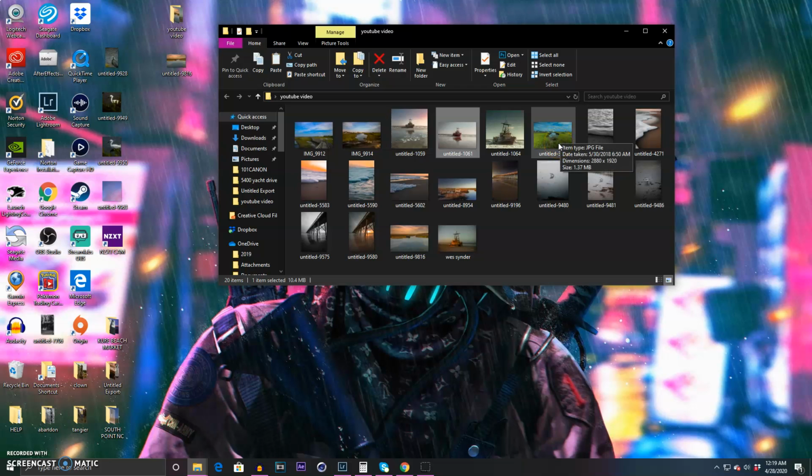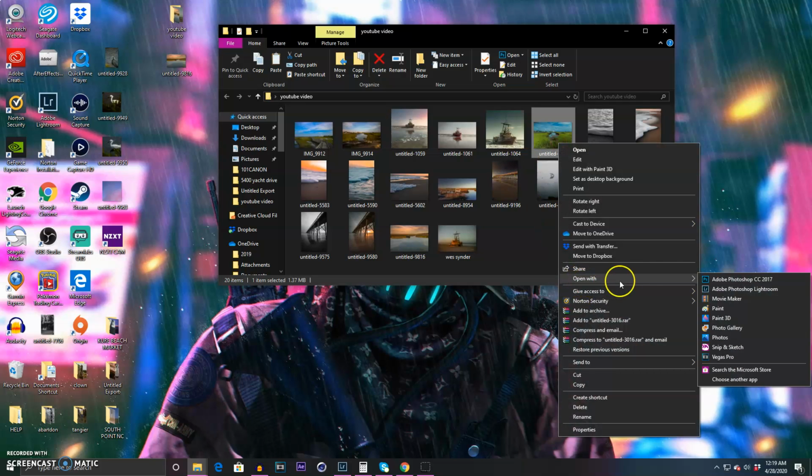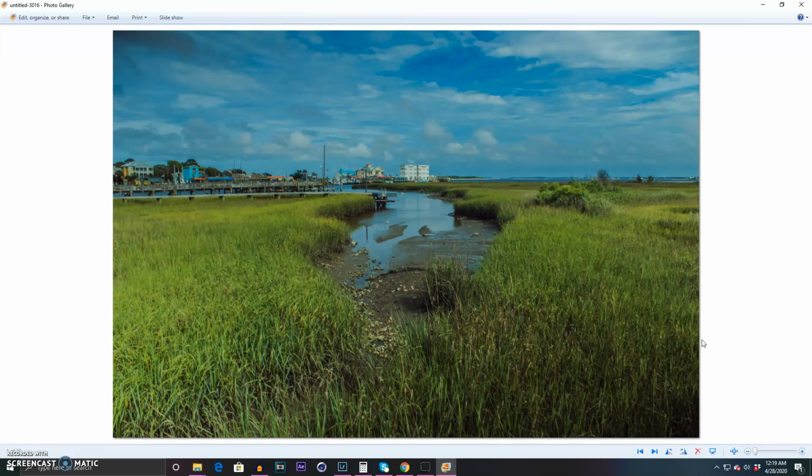Low tide, I highly recommend against photographing it. The only time I recommend photographing it at low tide is if you're trying to photograph nature, like wildlife, birds, like herons and stuff, because during low tide, these birds come out and eat oyster shells and stuff that is exposed by the tide.